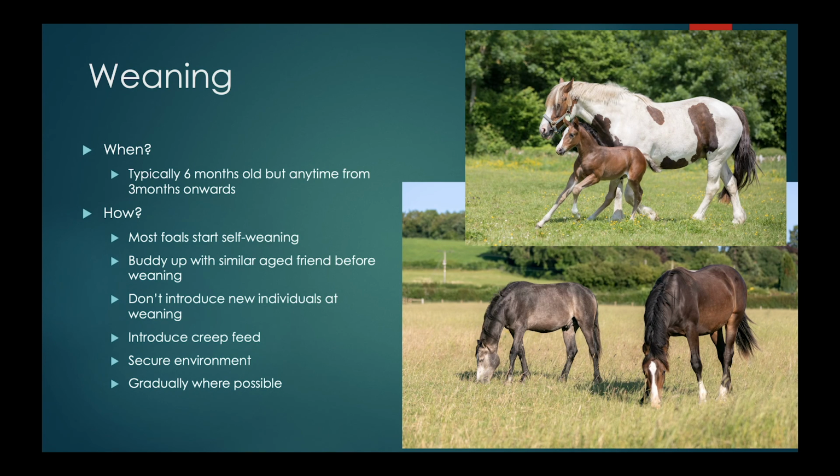Most foals start self-weaning. They start going off to explore around the fields, around the paddock. The mare barely lifts her head up. They're sort of done with each other at some point, and it just becomes a milk bar more than anything else. Quite often the foal starts to get more feisty and stronger, tries to play with its mum. Often the mum's not so interested. So they do start self-weaning.